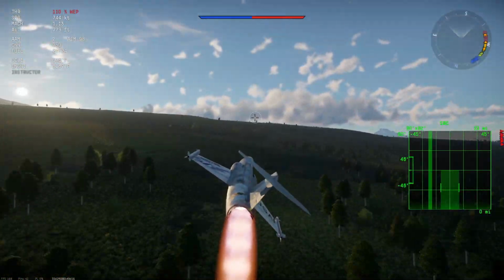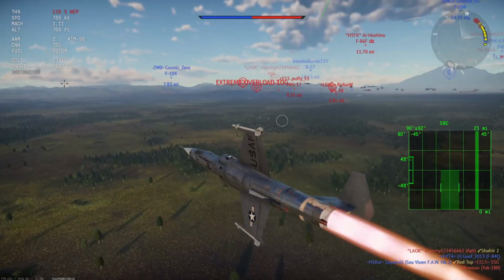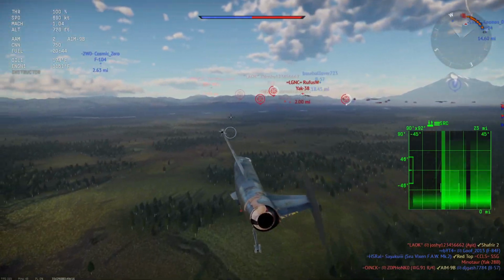I'm going to start turning right to hopefully see if I can find any A-10s and give the squirrels in the trees a break. Unfortunately, I'm not seeing any A-10s. I know that they would definitely be around here if there were any, so I'm just going to have to work with what I have.